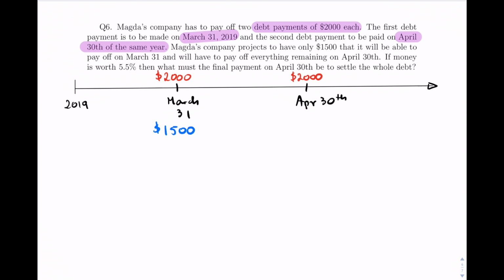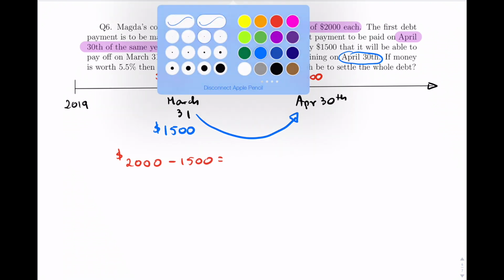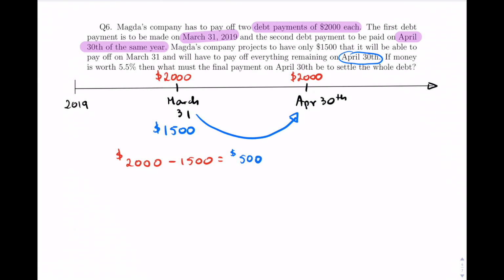By looking at this, it's actually not a bad question. It won't be a lot to do because they're telling us that we want to find everything on April 30th. So all we're doing is shifting over to April 30th the remaining balance. And our remaining balance, minus the $1,500, is $500. Now, let's shift that, so we're moving it into the future.